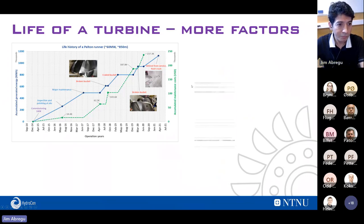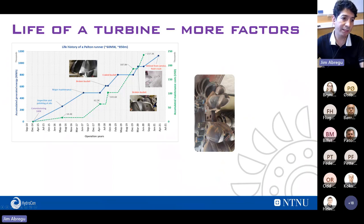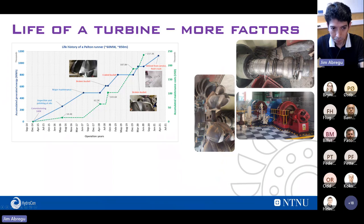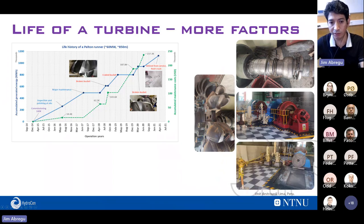safety of the turbine. We have another case, and this case is for another power plant. You can see the turbine was kept in service. So this loss of material created a high vibration. The vibration goes to the shaft, and after the shaft, it moves on to the generator and destroys the whole generator. So this is one of the risks if we repair the cracks in the runner.